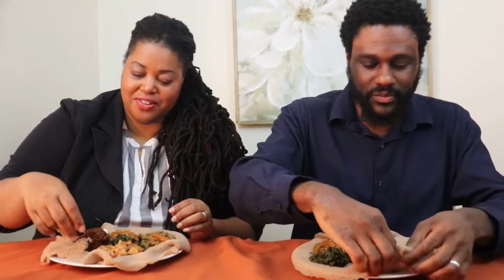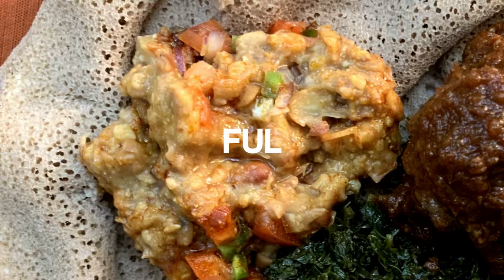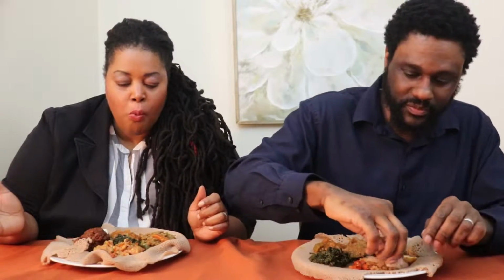All right, so I'm going for the ful first, which is the fava bean stewed with garlic and cumin, topped with a colorful medley of red onions and tomatoes. Let's see. We'll do it together. Mmm. Cumin hits you right away. The tomato, pow. Tomatoes bring the freshness to it.